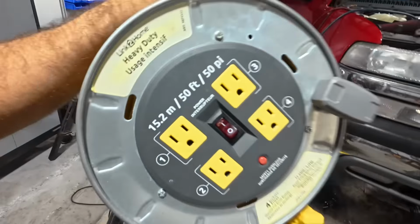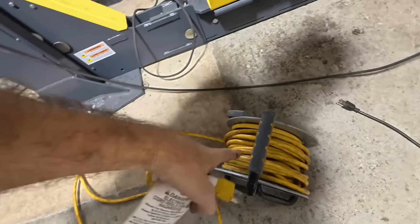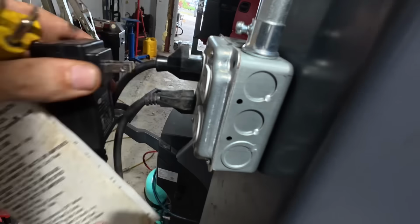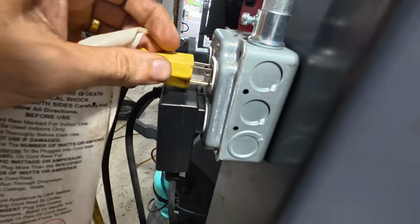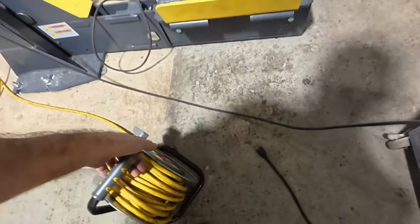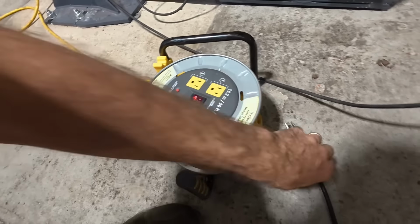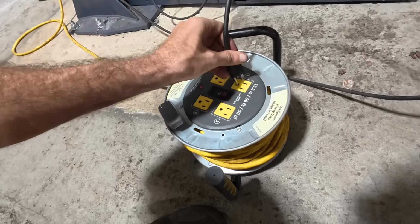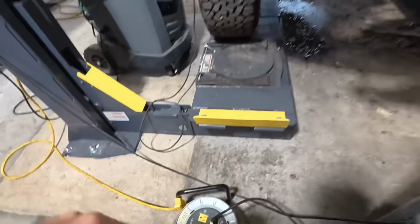A funny story about this thing. I saw these extension cord reels at Costco, and I was telling my wife, hey, I'm gonna get some of those. She's like, why? You don't need more extension cords. You have extension cords everywhere. This has proven to be the most useful extension cord that I've ever had the opportunity to purchase.